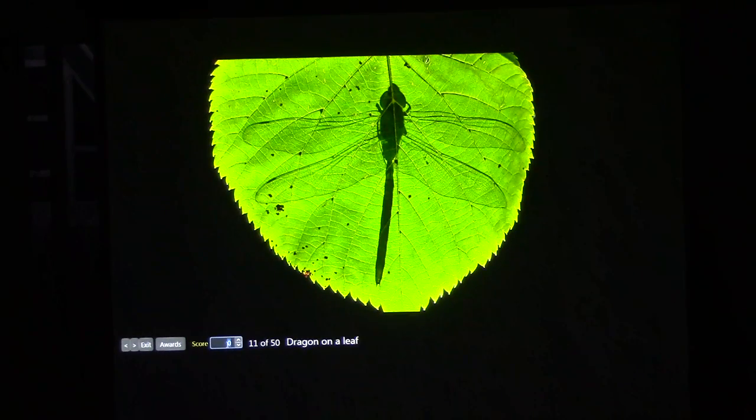Crisp backlight, boy, that's awful nice. I'll give that a 14. The outline of the dragonfly is intriguing. It's not distinct, but you know clearly what it is. The lighting's excellent. It's tack sharp. Very cool.